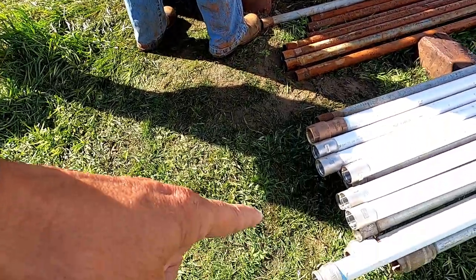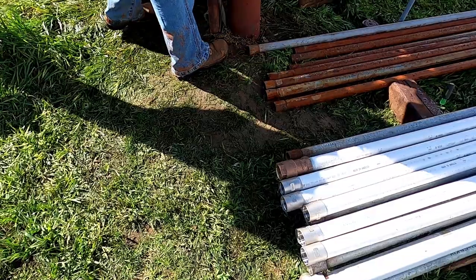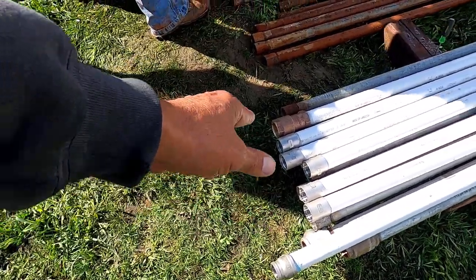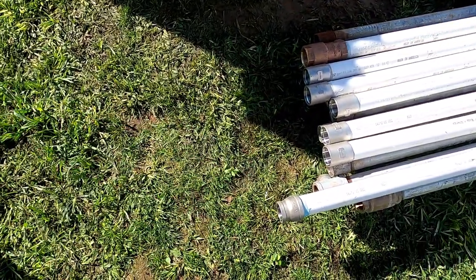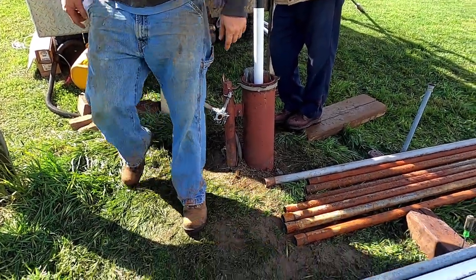That's an adapter that's going from one size pipe to another size pipe. It goes from inch and a half to inch and a quarter. These are all just couplers. That's an adapter, a reducer. Yeah, that's just a reducer, and this is a check valve.